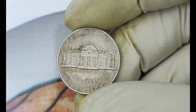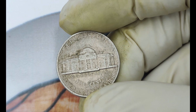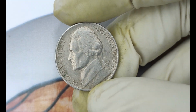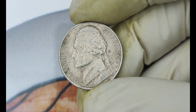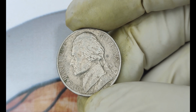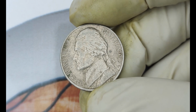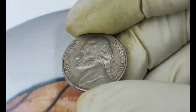However, not all Jefferson nickels are created equal, and the 1990P mint mark version is one that has stunned collectors and investors alike. The 1990P Jefferson nickel was struck at the Philadelphia Mint, with the P mint mark clearly visible above Monticello on the reverse. While millions of these nickels were produced for circulation, a handful of them have skyrocketed in value due to a combination of rarity, condition, and a mysterious error that makes them stand out.